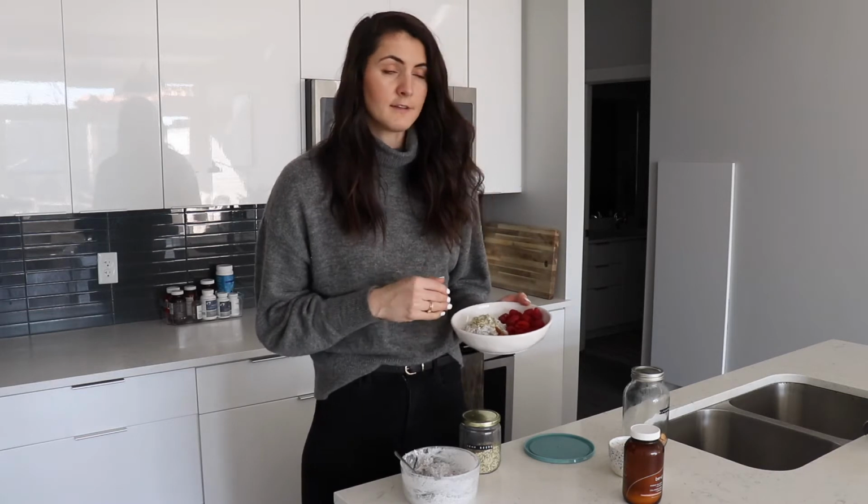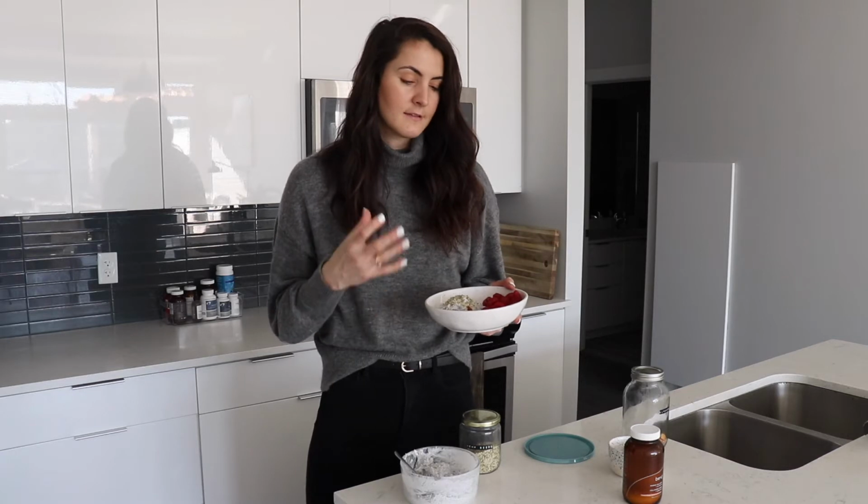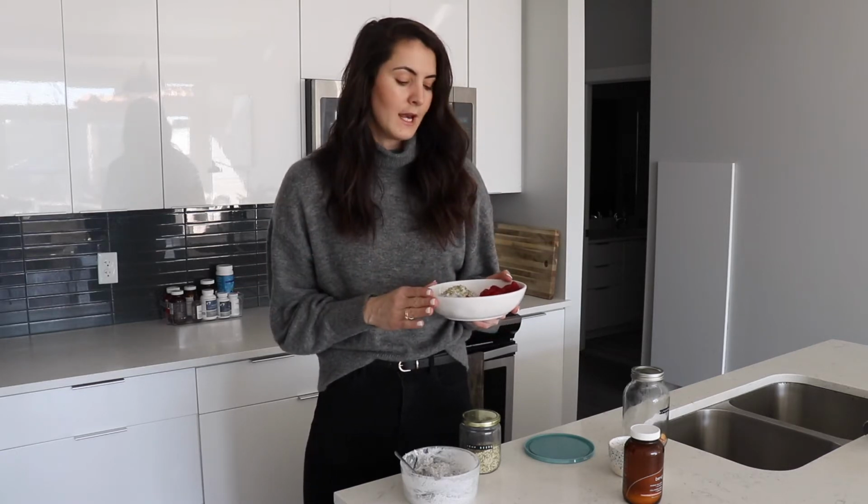Really great breakfast here, super nourishing. Coconut is great, full of fiber. It contains a fat, MCT. So MCT stands for medium chain triglycerides. This is a fat that's broken down a little bit easier than other ones. So again, anything that's gonna be easier on your digestion, easier on your gut to break down and to digest is gonna be good for you. So I'm gonna go ahead and enjoy that, and I will see you guys for my next meal.